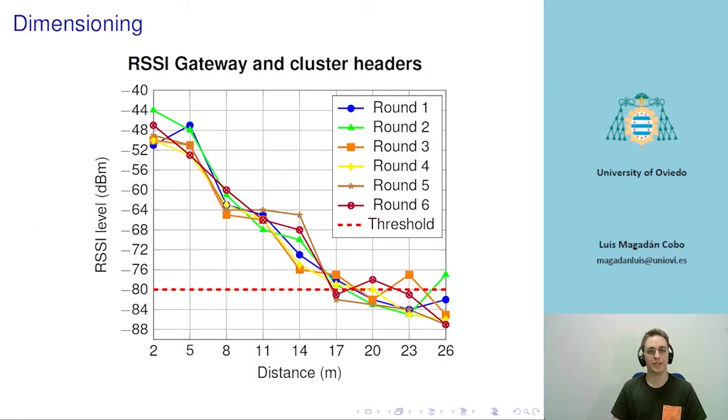First, an analysis of the maximum distance was carried out between cluster headers and gateways. For this experiment, the gateway was positioned at a fixed point, and a cluster header was moved to different distances from the gateway without any obstacles in the middle.